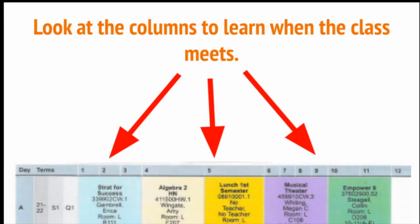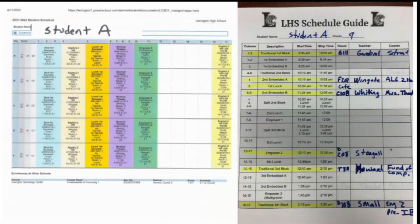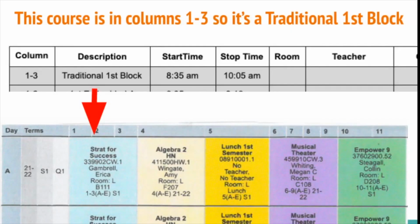Pay special attention to the columns which hold the classes on that schedule. Those columns are going to be key in helping us understand what time those classes start and what time they end. These numbers in this column right here correspond to the numbers that are on the scheduling guide, and the tool can be used to help either way. This first class is in columns 1, 2, and 3. That means it's a traditional first block class with a start time of 8:35 and a stop time of 10:05.